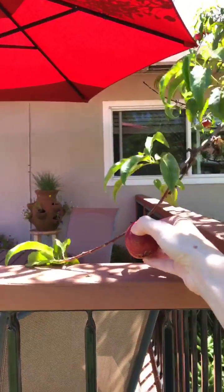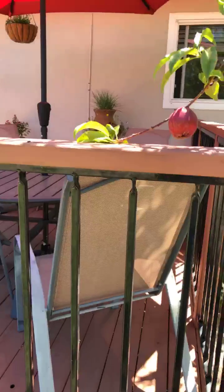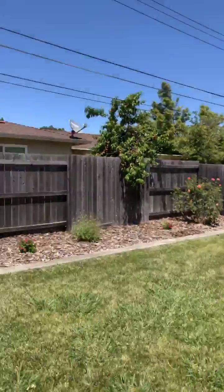This guy is almost ripe. I'll leave him a couple more days. Anyways, you guys wanted to see my garden, and that's the rest of it. We got one more lemon tree in the side yard. Ooh, it's bright out here. It's way over there, so I'm not going to bother showing you guys. Actually, here, just because somebody will ask.